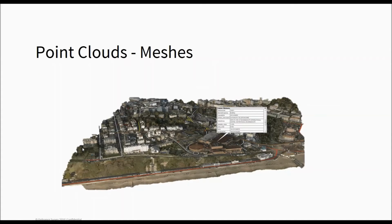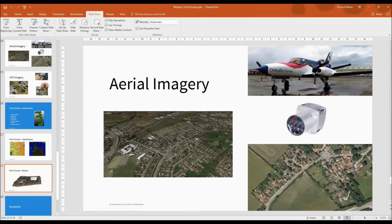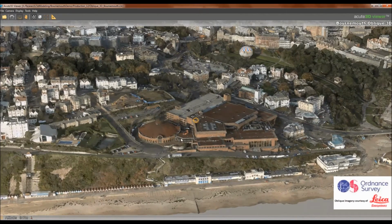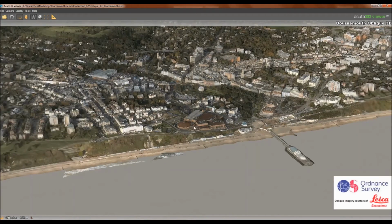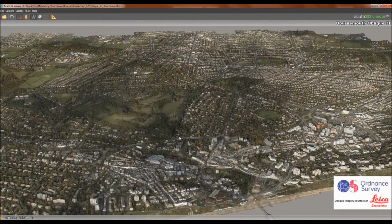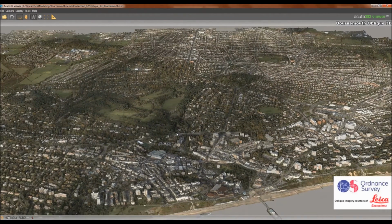I also mentioned meshes, and I'm going to attempt a demonstration now. This is a mesh of Bournemouth created from an oblique camera, like a ZAR CD30 oblique, of an area of Bournemouth. You're able to scale up to huge areas and create really detailed maps. As I mentioned, this can be used for line of sight, city planning, signal propagation, navigation, and just generally for visualization.